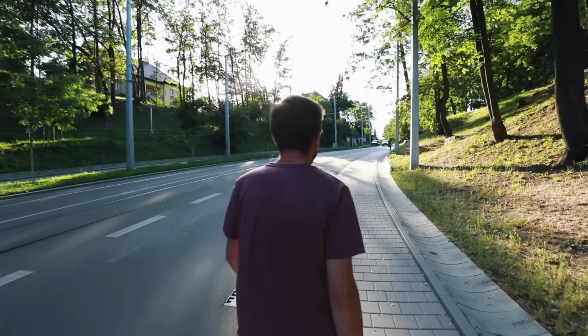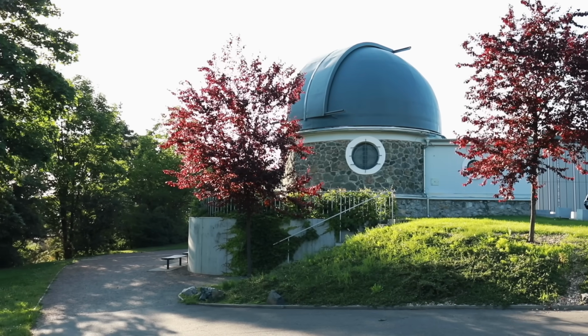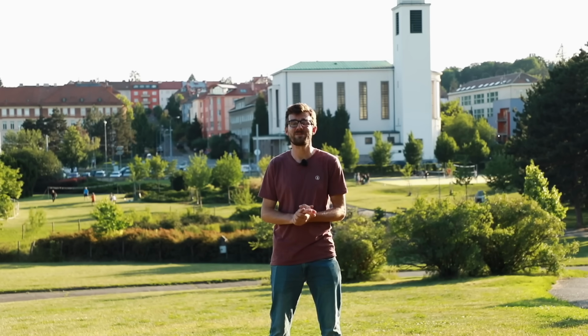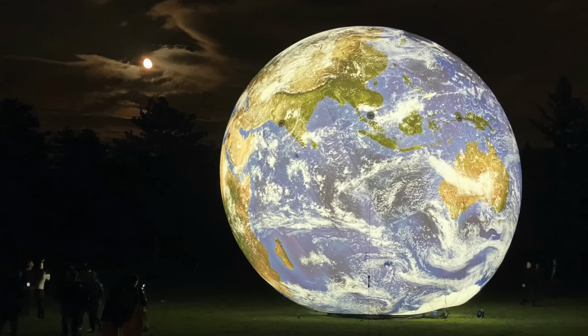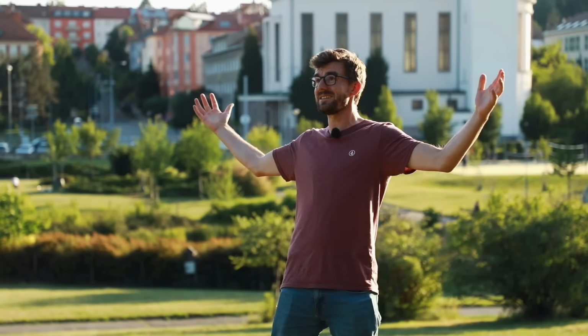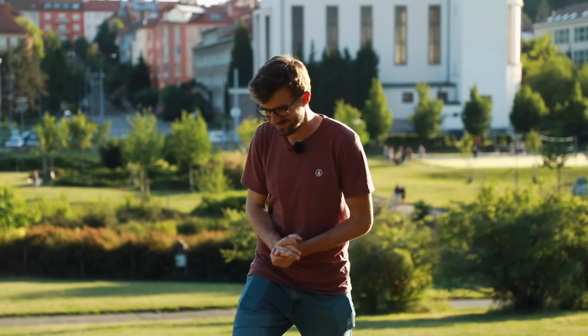We are in a park called Kraví Hora, the Cow Mountain. There's also an observatory here, a nice park for kids. But mainly I like this place because I've experienced here an exhibition of a giant model of planet Earth and the moon. Check the dates when these things are on exhibit here because it's really something you don't want to miss. A giant Earth balloon that you can walk around and take pictures of, something I really highly recommend.